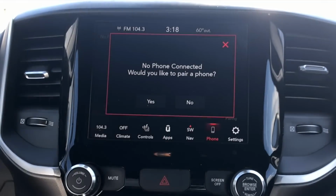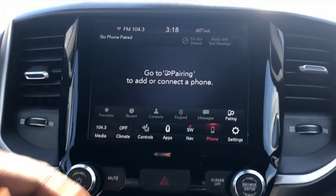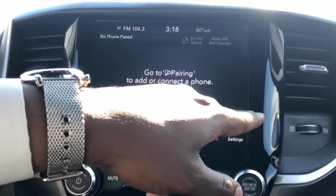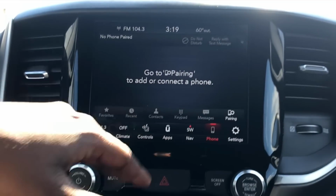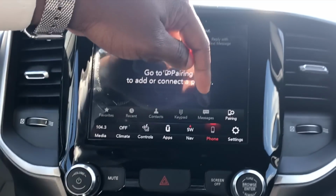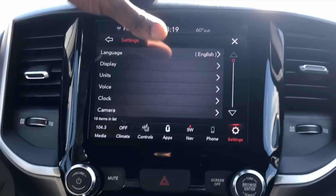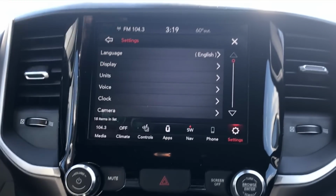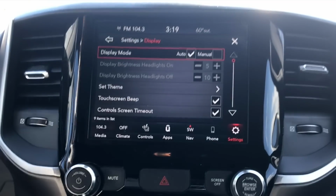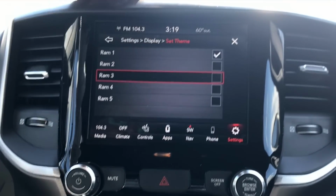Move it over to phone. You can opt to pair phone. I won't do that today. And you have the pairing right there. Then if you have it paired, you can see your contacts, recent calls, favorite people you want to talk to, messages, all that good stuff. Settings is right there. You can change the language, display. Let's click on display. Here's some of these you can change. You can set the theme for it if you like. Let's click this one.